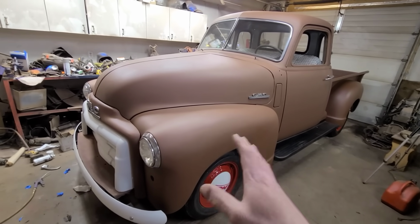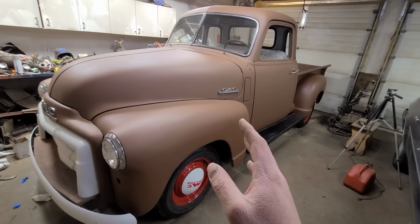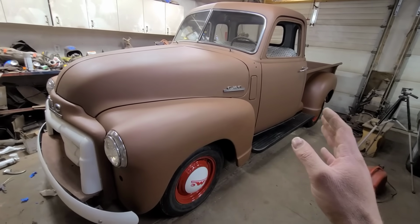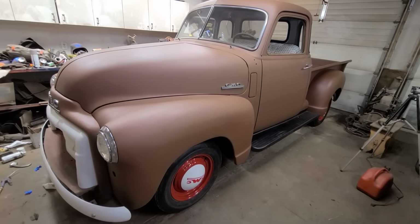Other than that, like the fenders, the hood, the box still has a bunch of old repairs and dings and imperfections, but we just wanted to get rid of all the large, massive, horrible damage that we could, and that's the theory there.